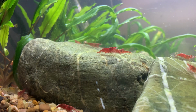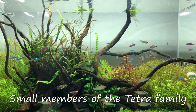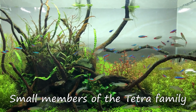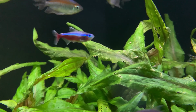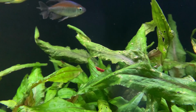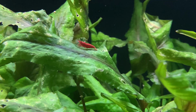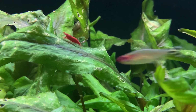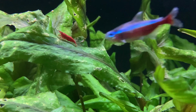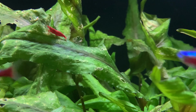So in at number 5, it's more of a group of fish than an individual fish, and that is small members of the tetra family. Now that can be rummy-nosed tetras, cardinal tetras, neon tetras. There are dozens of different tetras to choose from, and in my experience, they all do well with red cherry shrimp. As with pretty much every fish on this list, will the tetras pick off a baby shrimp if they have the chance? Sure, but I find providing you set up the tank correctly, the shrimp will breed far faster than the tetras will manage to eat any of them.